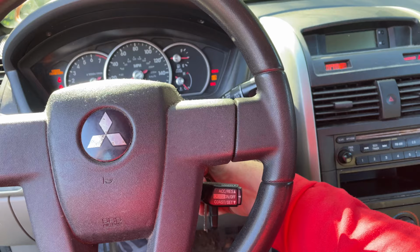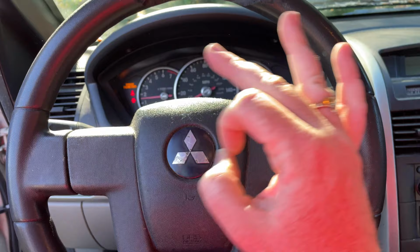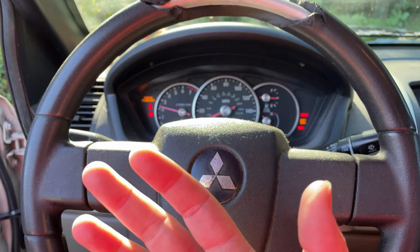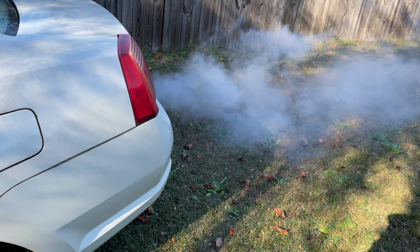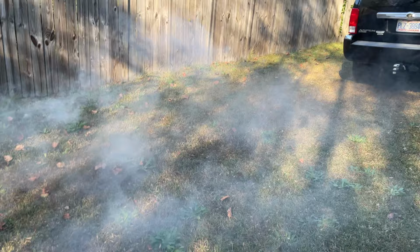Look at that. Fires up and purrs. Look at that. You hear that little bit of a rattle, right? Do you hear that? Almost like something is spun. Oh, wait a minute. She wasn't doing this before, but she's smoking now. Oh boy.